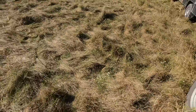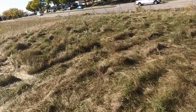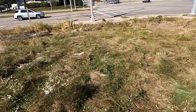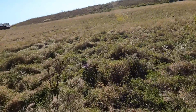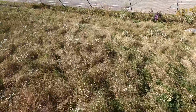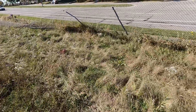Trailer is pretty much packed full. I would say I got 98% of the garbage around here. And just wait on Nick to fold that fence up, and then we'll boogie on out of here. Just got done going around and going through the field, seeing if there's any more junk that I can see. I haven't seen anything yet. I'm gonna go check on Nick, see how he's doing over here. Looks like he's doing pretty good.